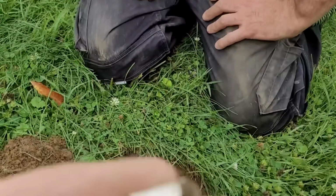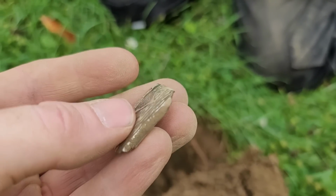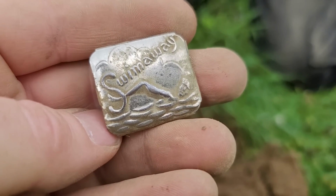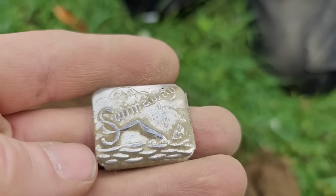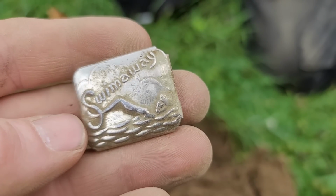Swim away, swim away. That's about what we're ready to do, swim away from this site. But it is a little buckle slide. Different. Not silver. No coins yet. I haven't dug a single thing yet, except for trash. It happens. Buckle slide. Cha-ching. Yes, on the board.